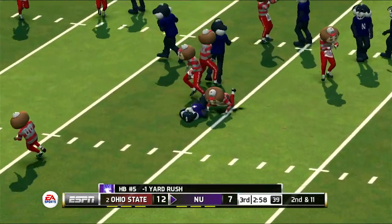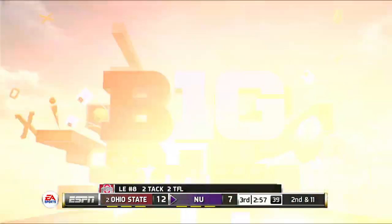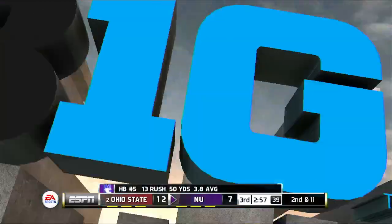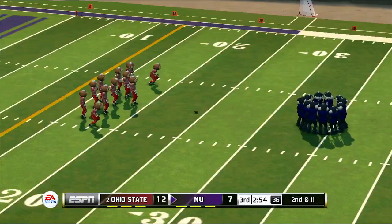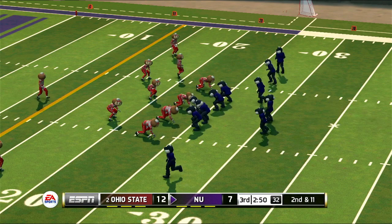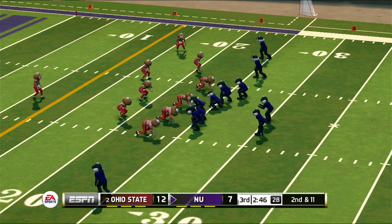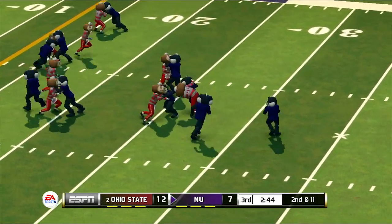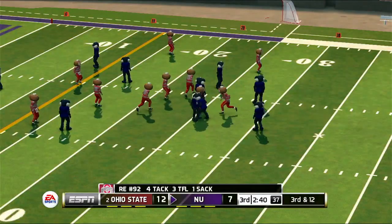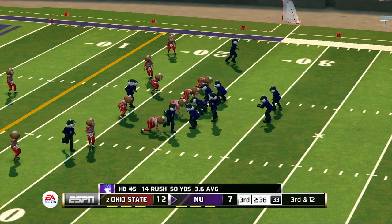They go with the run, and he's tackled in the backfield for a loss. That is a loss of 1 yard on the play. That'll bring up second and 11. Here's the eighth play of the series. Four down, Mike five. Down. Hands off up the middle and stuffed. That brings up third and 12.